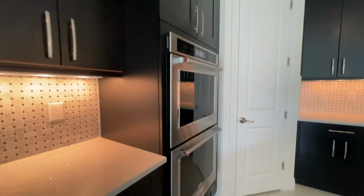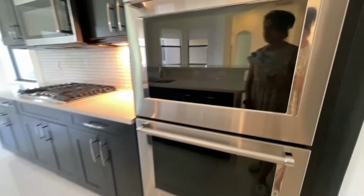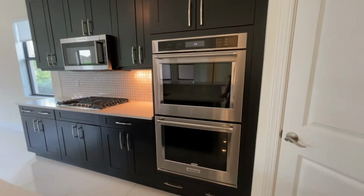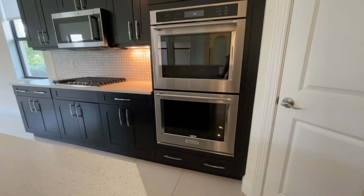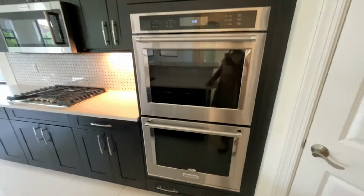It's pretty big. They have a gourmet style kitchen. So gourmet style means you have a double oven. You have a microwave. This is completely separate. And it's pretty good. And it's a KitchenAid product. So it's good quality product they have.